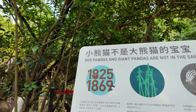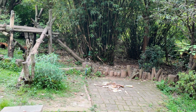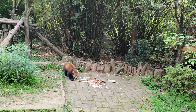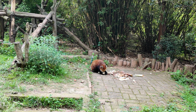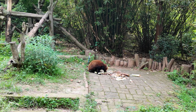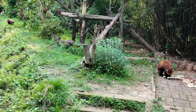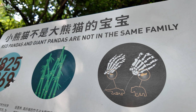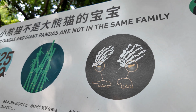So actually the red panda and the giant panda are not the same family. As you can see, the red panda was scientifically classified by European scientists in 1825, and 40 years after, the giant panda was classified and the red panda renamed to distinguish it from the giant panda. Both species eat bamboo, which is low in nutrition with high fiber, which accounts for 90% of their food intake, whether the giant panda or the red panda. And the forehand of the giant panda and the red panda have evolved with a special structure called the pseudo thumb, allowing them to grasp the bamboo.